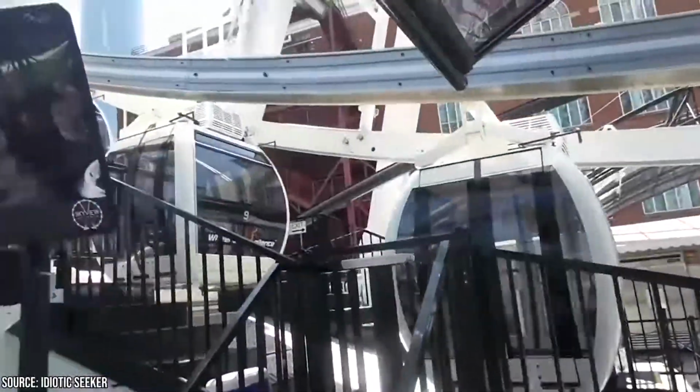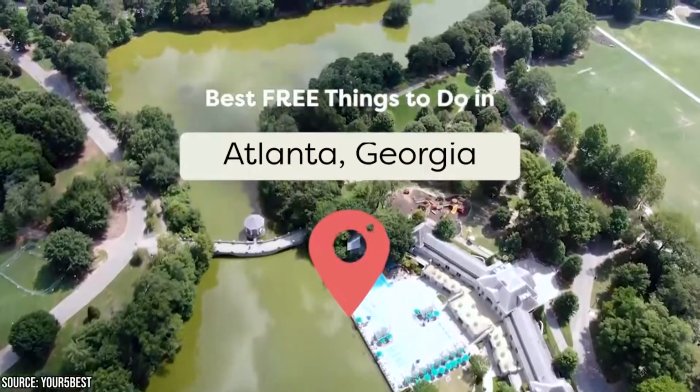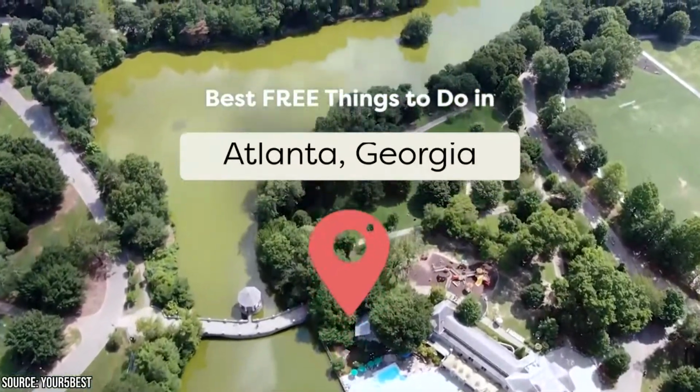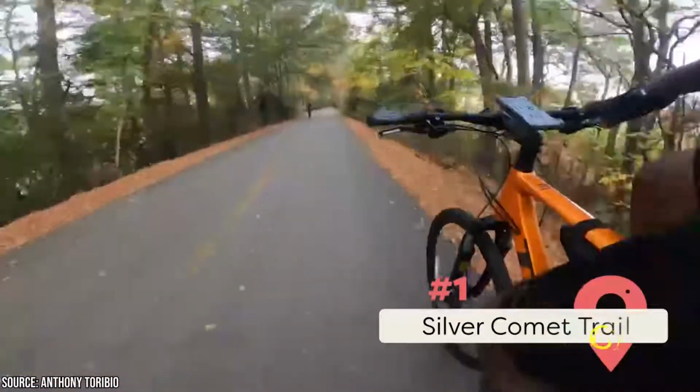Here you'll be able to enjoy the beautiful nature, learn American history, and feel overwhelmed by the vibrancy without having to break the bank. Let's look at the best free things to do in Atlanta, Georgia. Number 1. Check out the Silver Comet Trail.